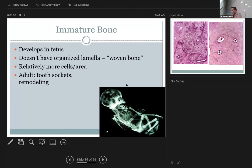All right. So we talked about that nice bone structure with those concentric circles, those osteons. True. But when you set down bone, like when it breaks, you don't have time to do all this stuff. You just set down quick and dirty bone called woven bone, immature bone. I'll show you a picture. It's kind of disorganized, but it's solid. It's just not as strong. It's just kind of put down. That's the way that we start making bone.